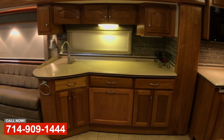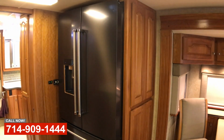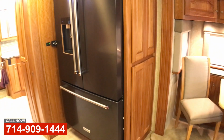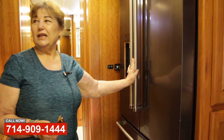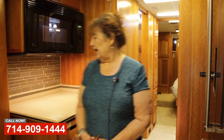We also had an old RV refrigerator taken out and had a new residential refrigerator put in. And that's going to be really, really great. We're not going to be limited in how much food we can get, and we're not going to have to go to the grocery store all the time.